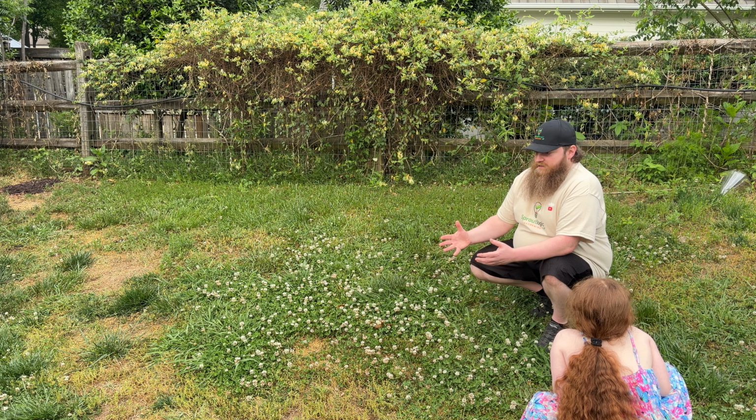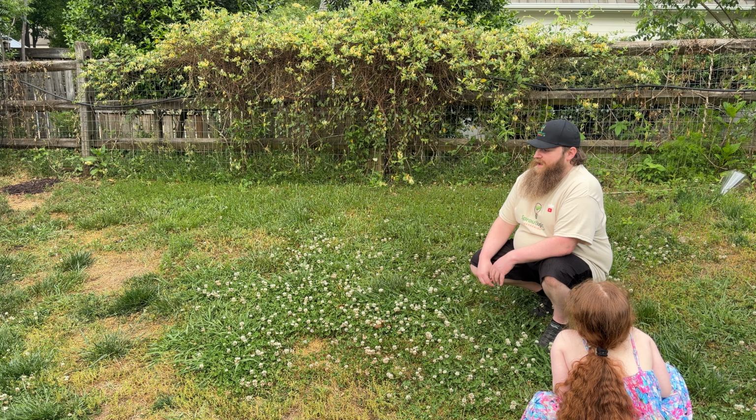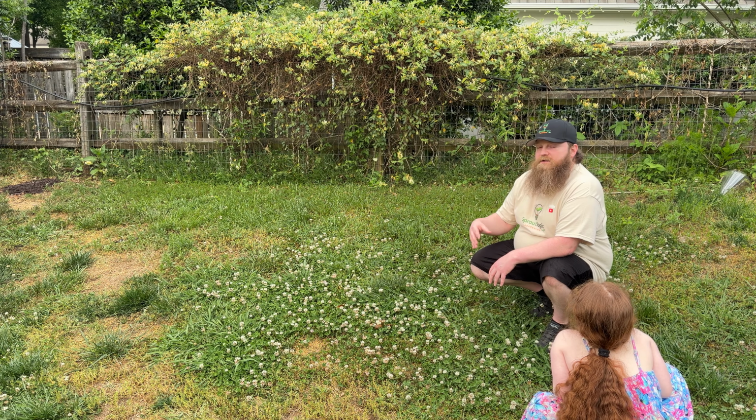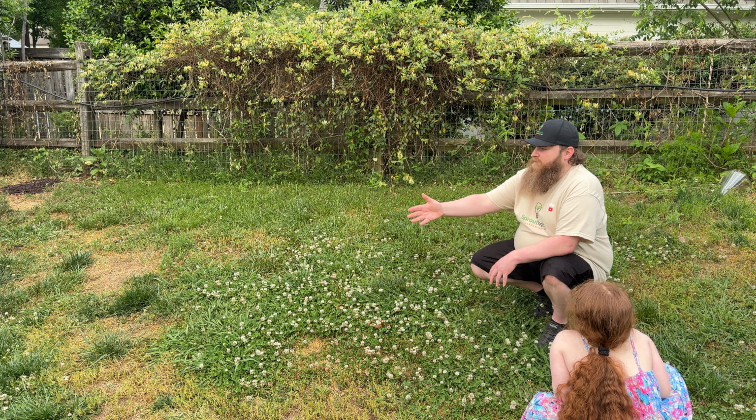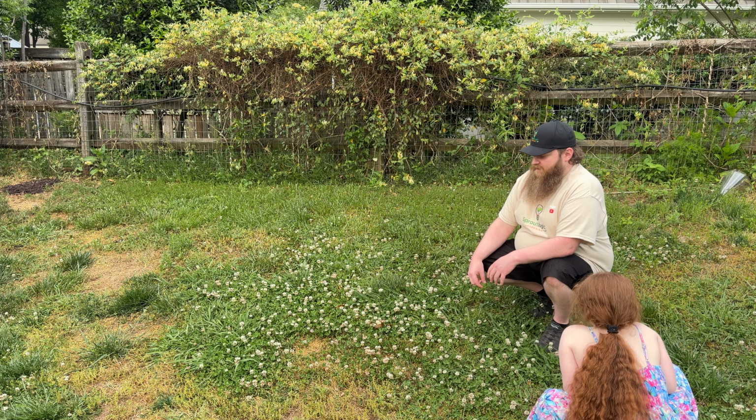So, a more resilient yard. Now I know if you're into the one solid type of grass across the way, I totally understand that, but I'd encourage you to take one corner at least and make it a little bit more wild. Allow it to grow like this and not really worry about it. Because believe me, it pays back tenfold, attracting all kinds of really beneficial insects and things to the garden.